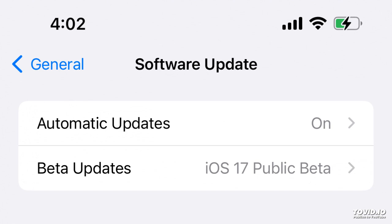So, yeah, if you're interested, you can get the public beta and install it if you want to, but it's all on you.